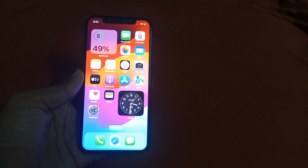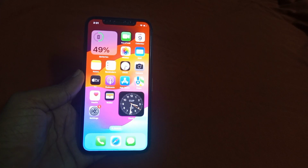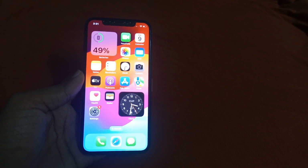In this video, I'm going to show you how to fix iPhone lagging or iPhone freezing after the iOS 17 beta update. Many users have reported that their iPhone is lagging or freezing after the iOS 17 beta update. So, how do we fix it?